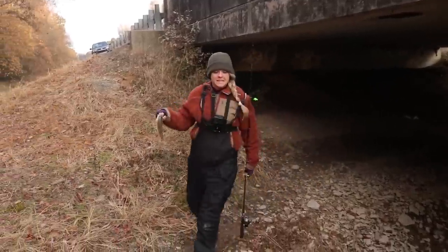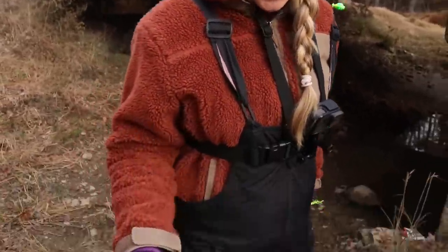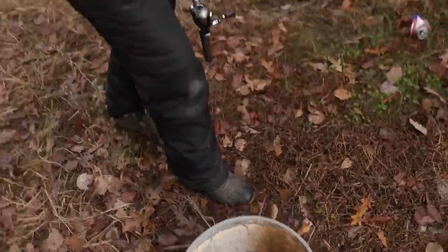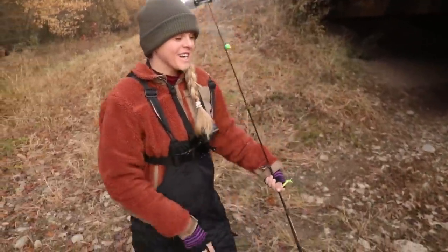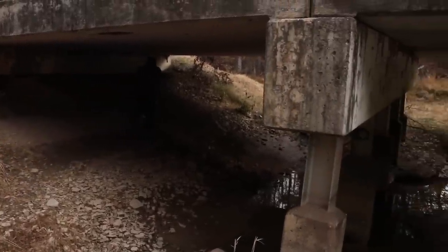Oh, here she comes. Slab queen on the loose. I should have brought my own bucket. That's okay. Get my workout this morning. So I'm gonna be bringing a lot of fish over here. Okay, we'll get back over and catch another one. She gone.